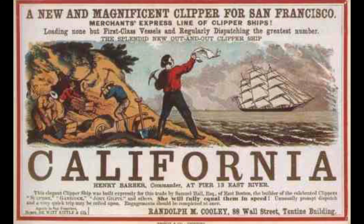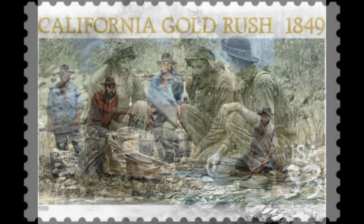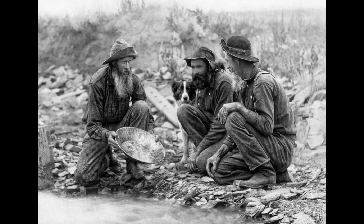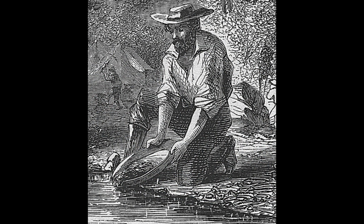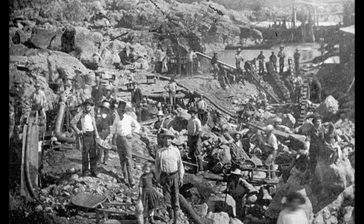Now, this is an interesting story, and it all starts with the discovery of gold in the Sierra Mountains in 1848. News of the gold discovery brought thousands of gold seekers to California, known as the 49ers, which of course is the same name as the San Francisco football team. And these 49ers scoured the Sierras, panning for gold in rivers and collecting nuggets right out of the ground.